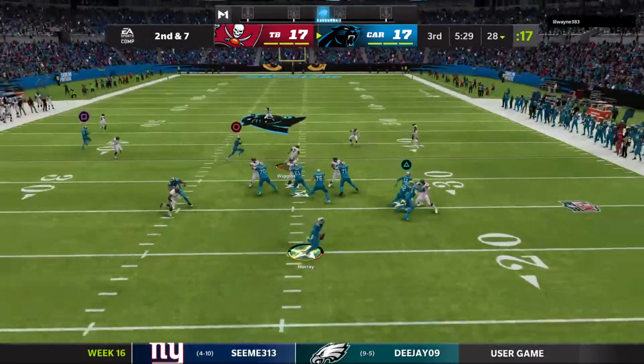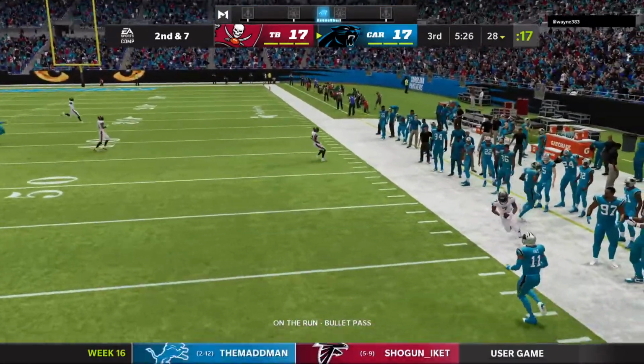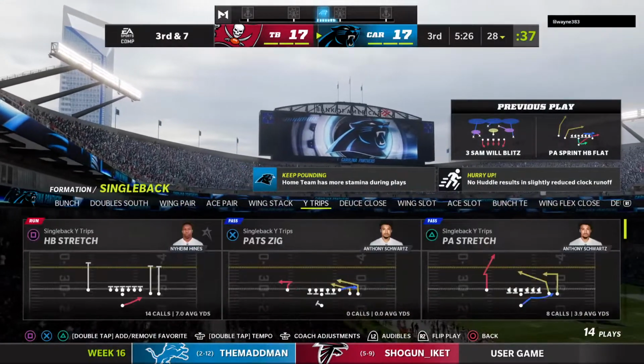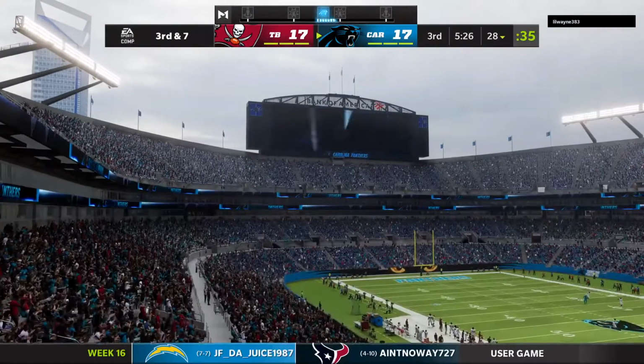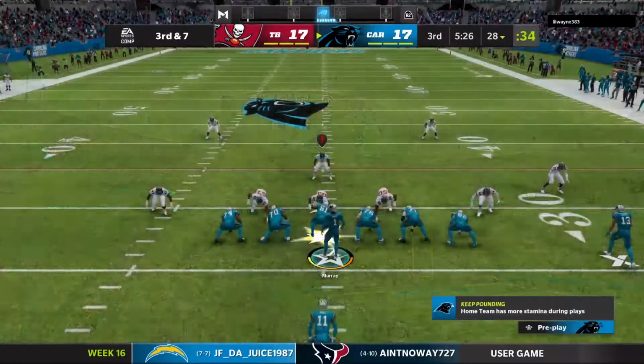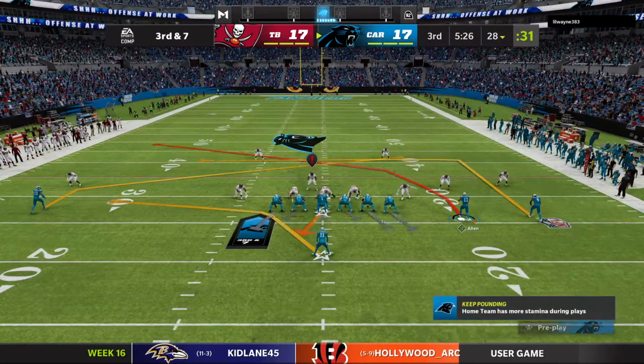On 2nd and 7, Murray rolling to his right. And that is intercepted. Or was it? Wait, they'll say no. No interception. He did not keep the feet in bounds, apparently. So that's just going to be an incompletion. They head to the line facing a 3rd and 7 following the incompletion on 2nd down.